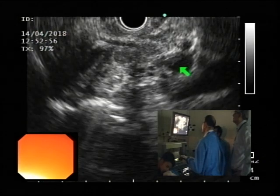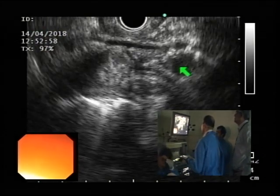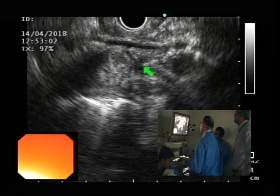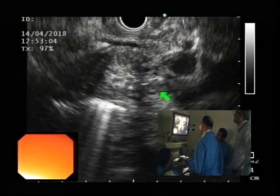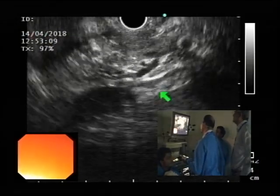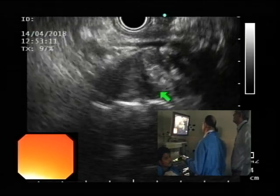And I think there's the upstream pancreatic duct right there. This is the upstream dilated duct, and there's wall thickening of the duct as well. You can appreciate that. And that's the transition point. Yep. So it's right in the neck area.